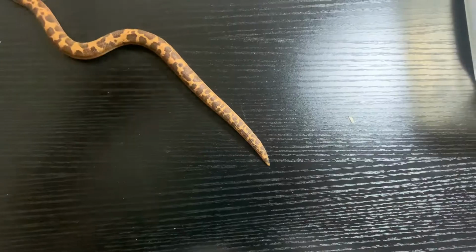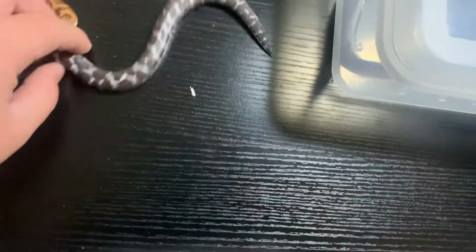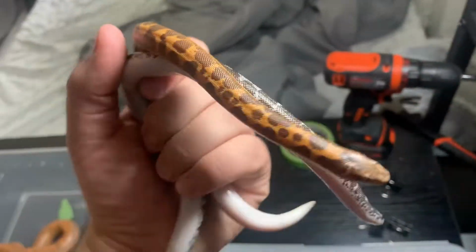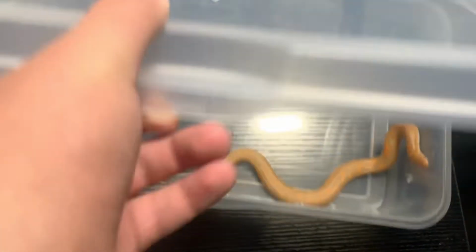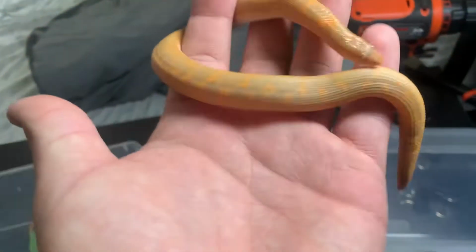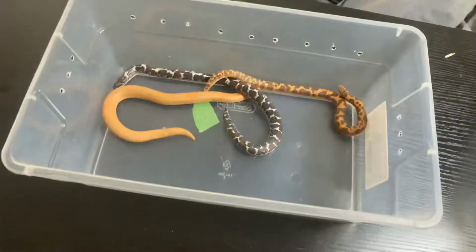So I actually picked up a trio of sand boas at Daytona. I picked up these two girls, Normal Splash and Anery Het Splash, and this albino splash male from Jeff Holloway. Jeff Holloway actually came in and hand delivered this guy to me, which was really special, because Jeff Holloway does a lot of stuff with splash and paints.